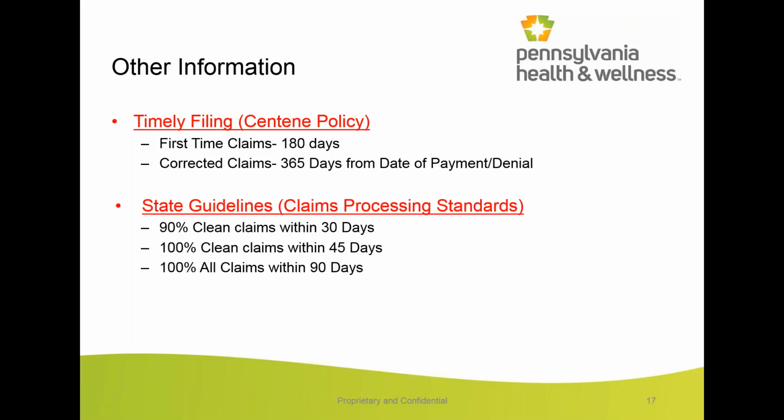Our state contract and guidelines require us to process 90% of clean claims, clean meaning free of any error, within 30 days, 100% within 45 days, and then all claims 100% within 90 days.